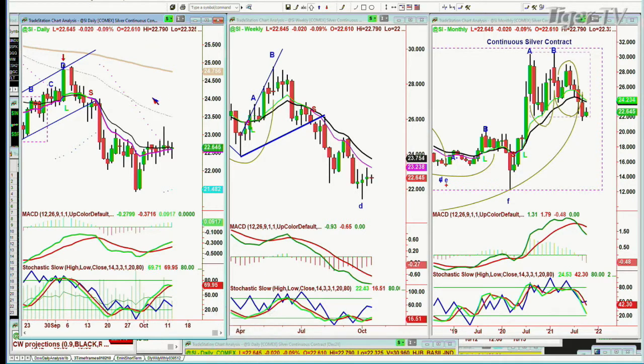What's really important about this, it has also gone to a peak B, but I don't yet have any buy signal. I will if it can go higher, but at this particular point, it's just trading in a sideways consolidation phase. And you can see the same thing in the weekly chart.